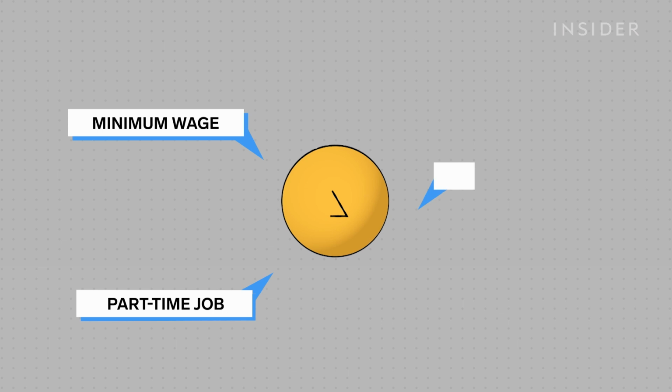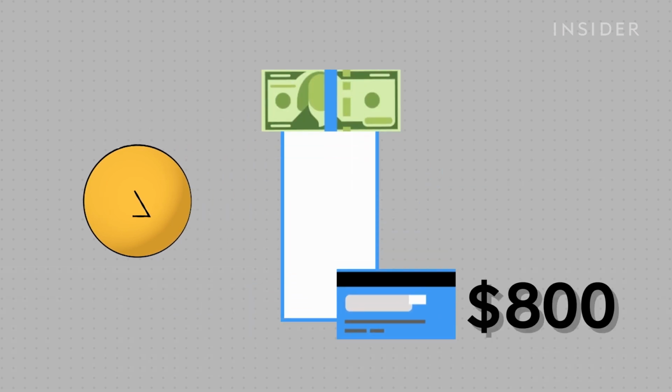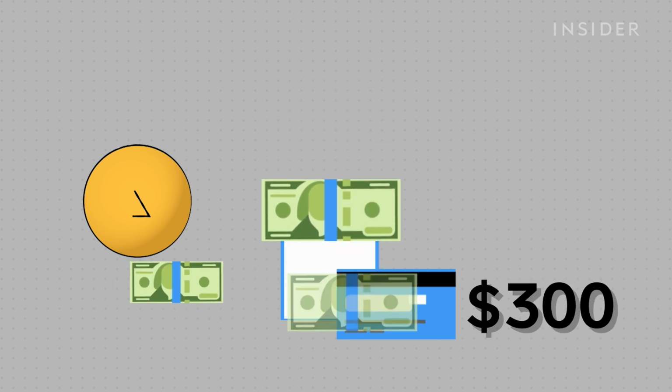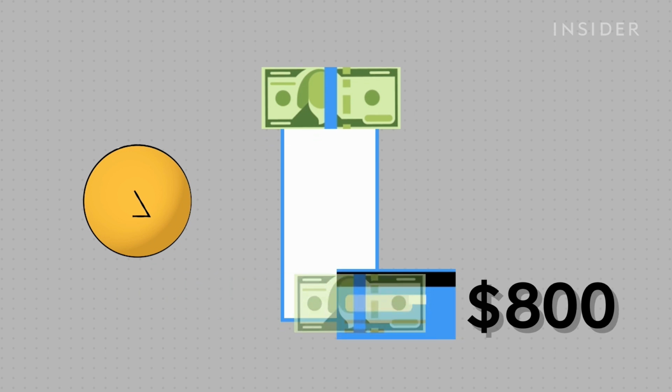For example, when I applied for my first credit card, I had a minimum wage part-time job and no credit history, so I was approved for a card with a limit of $800. This meant that I could put up to $800 on the card, even though I didn't have $800 in cash at the time. If I spent the full $800, I needed to pay off some of that money first before using the card again to make new purchases.